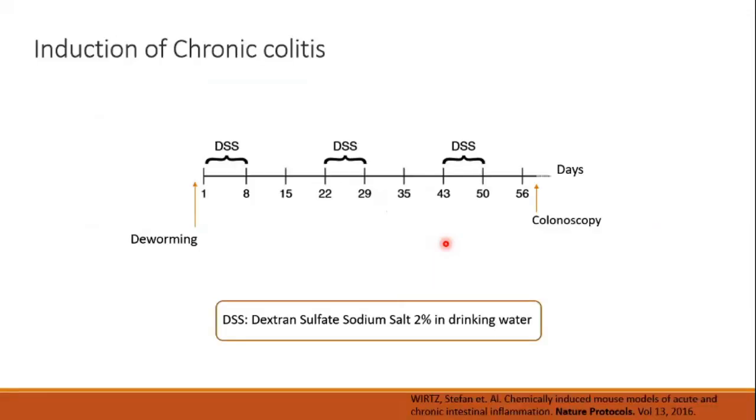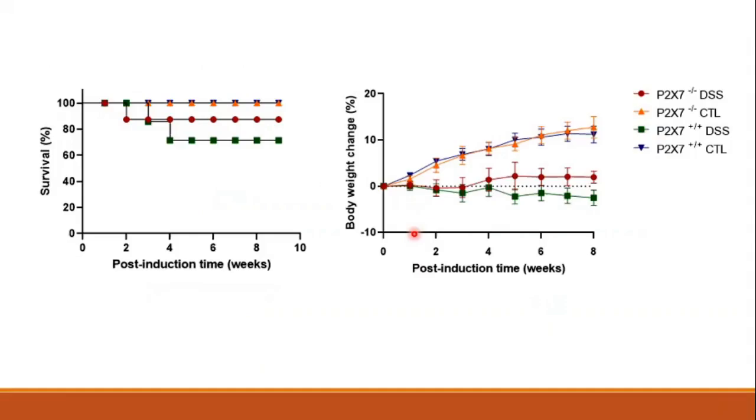For this, we induced chronic colitis in C57 black 6 male mice. We used dextran sulfate sodium in the drinking water. The animals were exposed to a week-long DSS exposure, followed by 2 weeks of pause. This cycle was repeated 3 times, and the animals were previously dewormed.